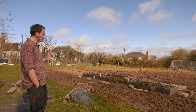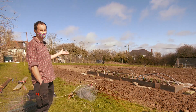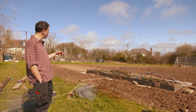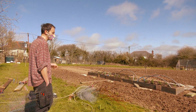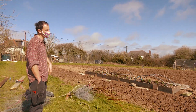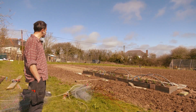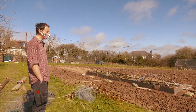So I'll probably do a mix of things. Some of the broad beans will go in the ground as well, and it'll be interesting to see if it makes that much of a difference. We might find that it's a lot of work and we're not really getting much better crop out of it. So maybe some kale will go in these next ones, and that clears some space for us in the cold frames, and we can see if they like that more than being in the ground.